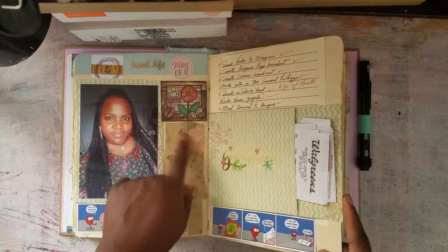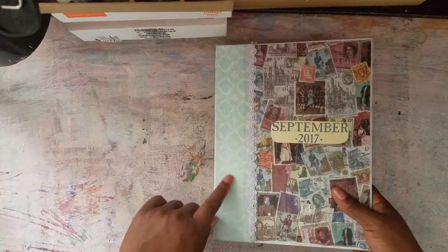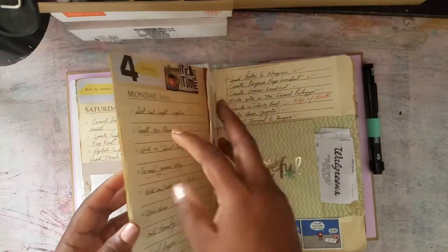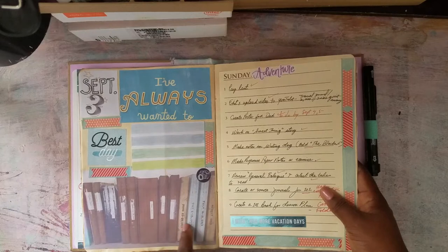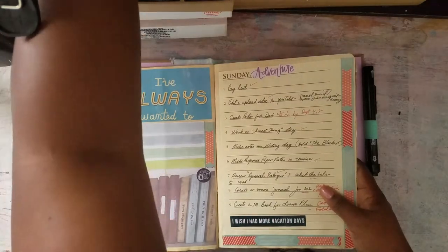And this is some Tim Holtz fabric. You guys, I've used another one of his fabrics on the cover. You've seen me do this for a bunch of them. If we look back on the third, you will see this is where I began to use fabric. This is where I've been using bookbinding tape. And I did get some more bookbinding tape.